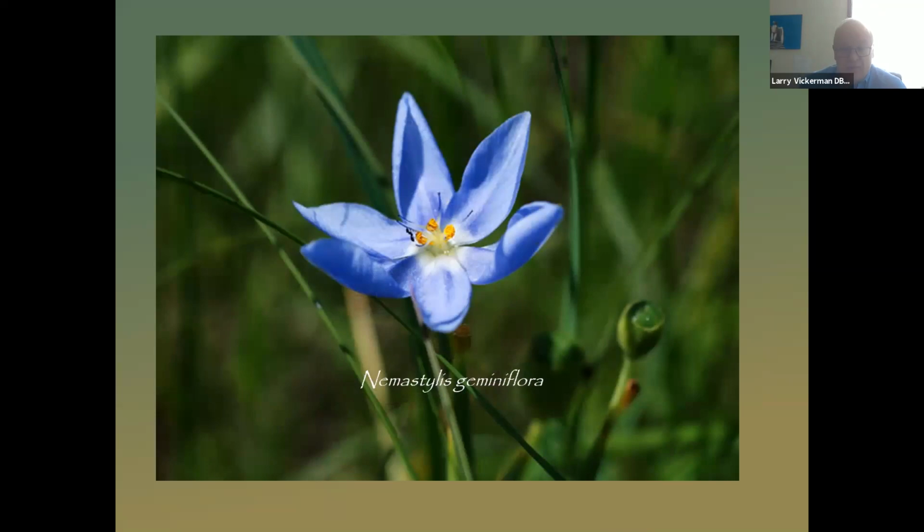Bulbs in the Flint Hills. Nemastylis geminiflora. I'm not recommending we try to put this one into cultivation. It's difficult, but it's a stunningly beautiful little member of the iris family that occurs in the Flint Hills in hard clay soils down into more wet clay soils.